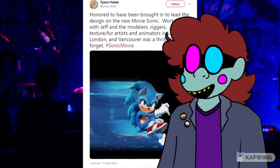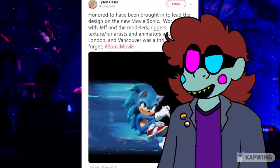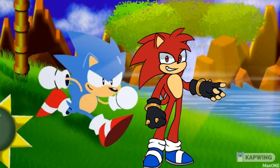I for one would love to see a detailed documentary about the actual process of making the design from the artist's point of view. Maybe someday. Oh yeah!